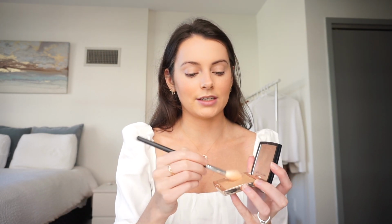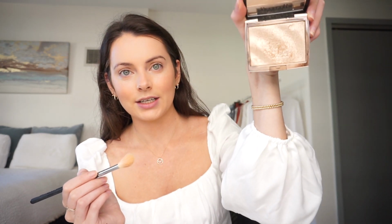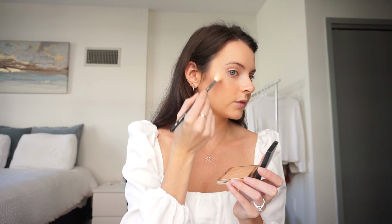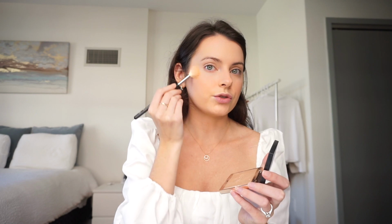I know they don't sell this anymore because I'm pretty sure it was a limited edition, but you can see how much I have left. I really haven't touched it that much, but I swear I use it all the time when I actually do makeup. And I like to just use this to highlight, again, just the cheekbones. Yeah, cheekbones. And then same thing with the concealer.